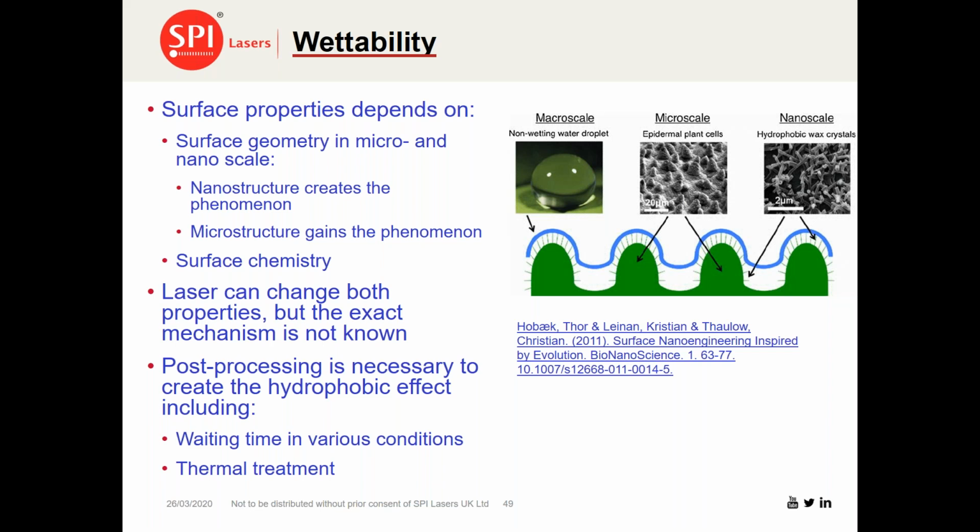There's also surface chemistry that's involved. It's not just about the geometric structure of the surface. There is a level of surface chemistry and physics that is involved in this also.